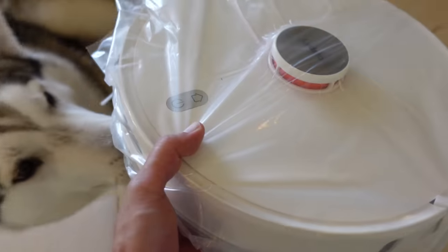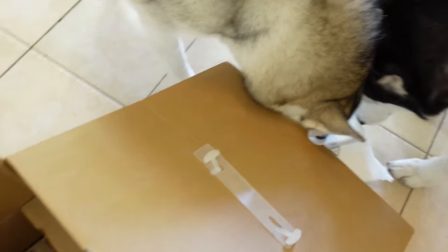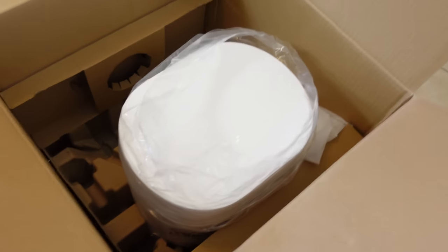Let's go ahead and put it over here. Check this out. What is this? I don't know. Can you go ahead and open that up for me? Oh, my gosh, there's a whole other part. Hila's like, what is this thing, dude? I don't know. I think this is the base. It's where it, like, charges and stuff.